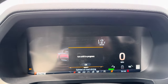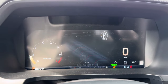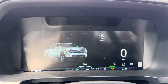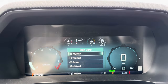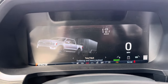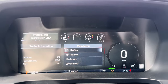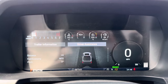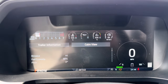For some of them, it changes the whole layout of the graphics. Right now it's red on this one, and then for sport mode it's red. In economy mode, it's going to be green, just like that. We're going to go to tow and haul. And this is the screen for tow and haul. Let's leave it on calm view. Got the whole RPM gauge and all that.